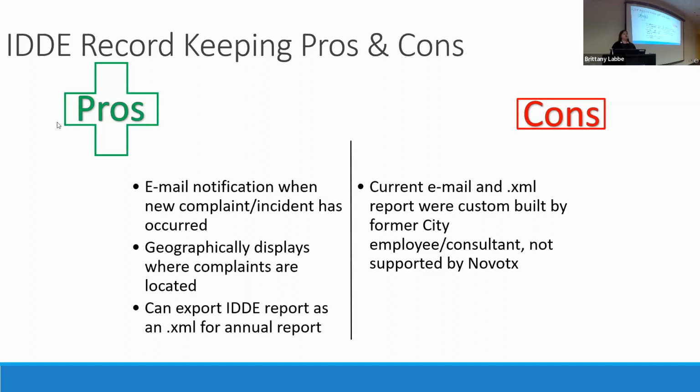This software also does have the ability to export our illicit discharge records in the XML format, which is really handy at the end of the year, being able to click a button and move forward with submitting that document with our annual report. The downside, of course, is that our email and XML formatting were built by a former city employee, and they're not supported by the Elements staff. So if we should have something happen in the future, we may have to reevaluate how this process goes. But in the meantime, it's working really well, and we're making a lot of progress in our asset management.